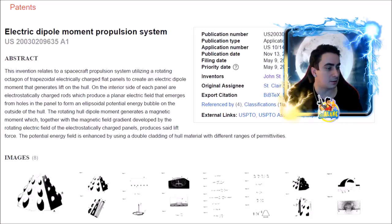On the interior side of each panel are electrostatically charged rods, which produce a planar electric field that emerges from holes in the panel to form an ellipsoidal potential energy bubble on the outside of the hull. The rotating hull dipole moment generates a magnetic moment, which together with the magnetic field gradient developed by the rotating electric field of the electrostatically charged panels produces said lift force. The potential energy field is enhanced by using a double cladding of hull material with different ranges of primitives.